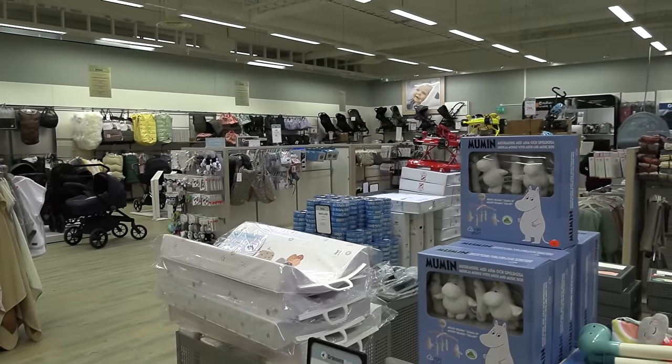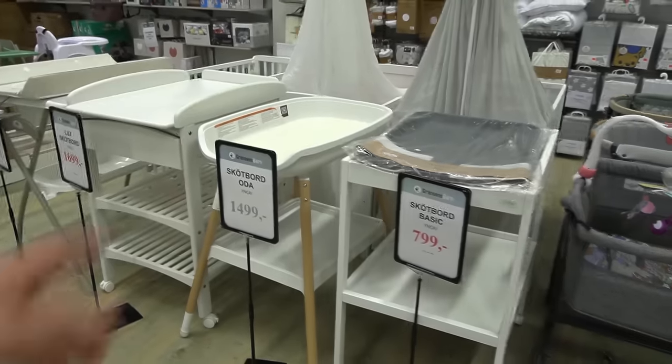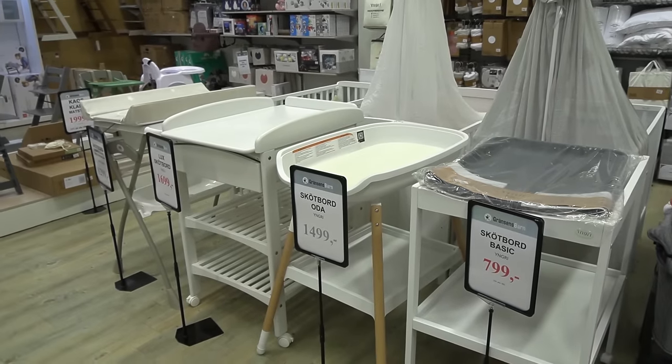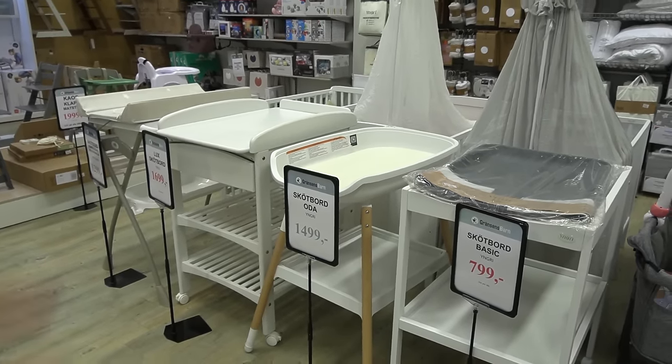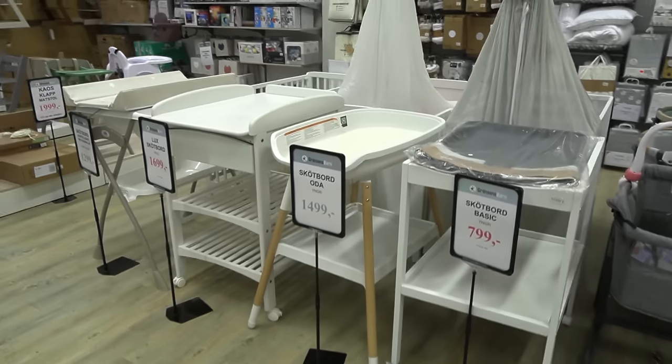Until recently, there was only one baby shop in Yesheim. We are thinking about getting another baby, what do you call it? Diaper table thing upstairs. So we have one downstairs, a big one. And then we just need a small one upstairs.